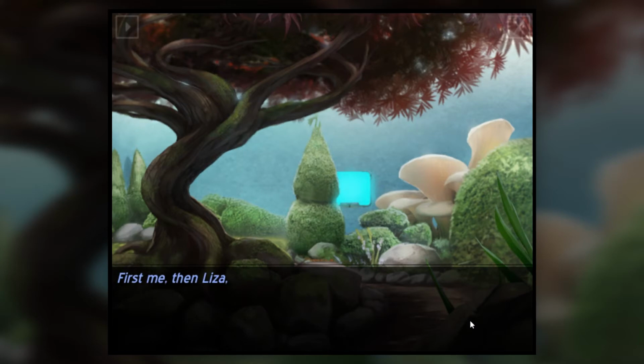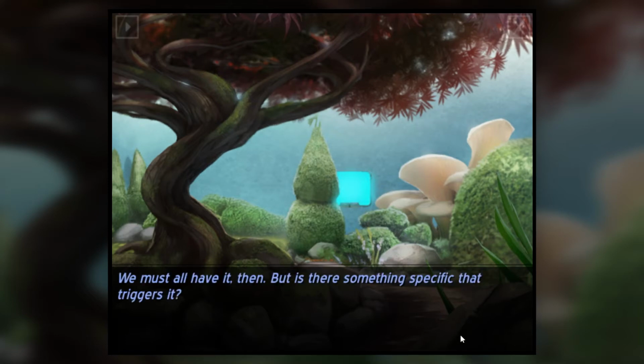Beth! First me, then Liza, now Beth. It's gonna happen to us all in the end, isn't it? Now, I'm trying to think what triggered us before. I'm trying to consider if there's actually triggers to this, or if it's just happening in stress, or what. Because this is obviously very personal to her. But when it happened to Liza, I can't remember there being a trigger. We must all have it then. But is there something specific that triggers it?